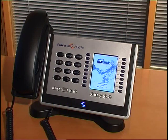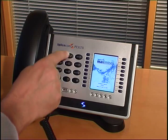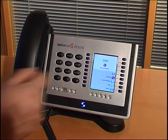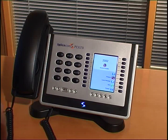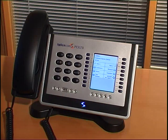Preview dialing, unlike with a mobile phone, also gives us the ability on the PCS phones to see whether or not we can get through to the user. As we can see here, Karen is actually busy. But just in the time that I'm sitting watching the screen, she becomes free and immediately I can dial her, therefore making sure that I get through to speak to her.